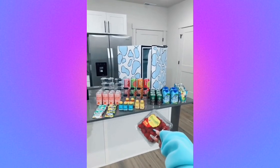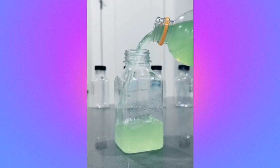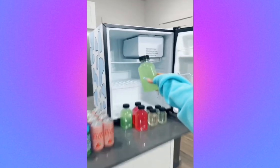Spring cleaning part one because my house is a mess. Starting with the mini fridge, let's restock it. First, I'm filling the mini bottles. Green Gatorade, I'm gonna try my best to pour it nicely. Berry. Smaller ones will have coconut water. Those are going on the middle shelf.